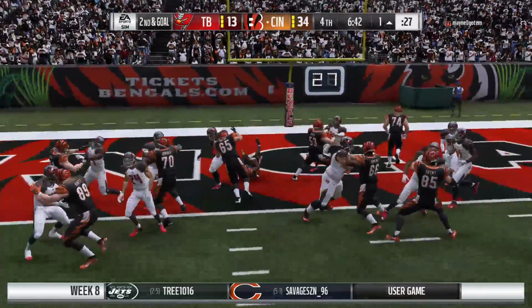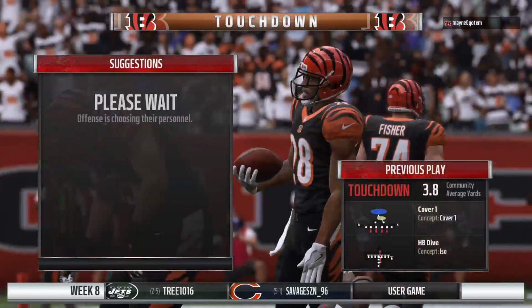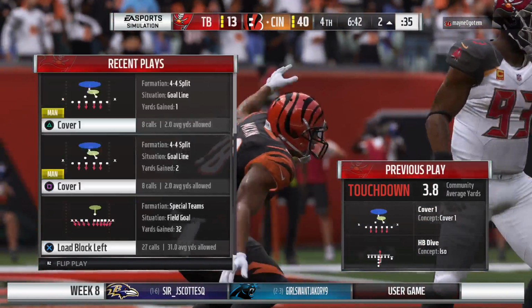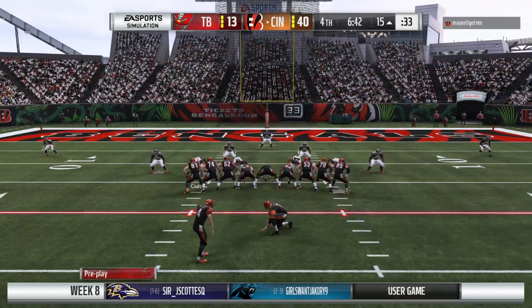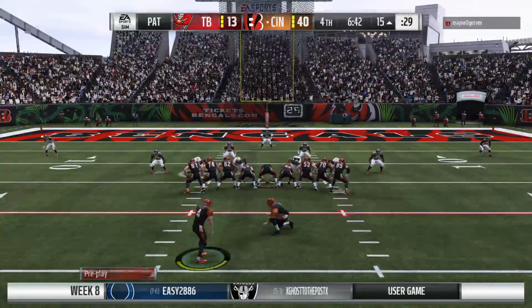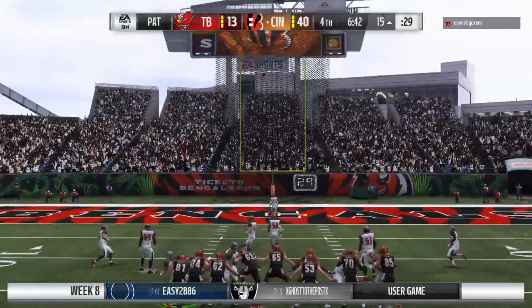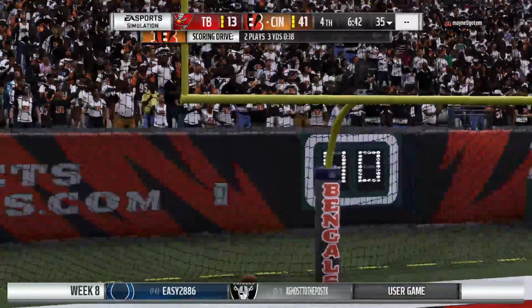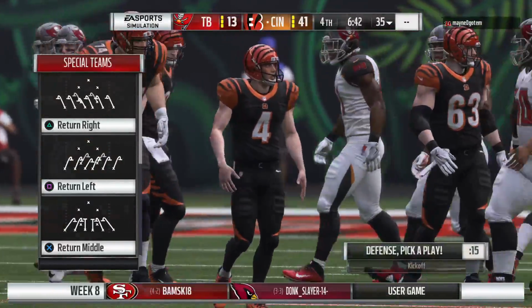Here's a run with Mixon. And he takes it into the end zone. Touchdown, Bengals. A great effort there. Taking it in from a yard out. And the Bengals use the short field to their advantage as they cash in for 6. Extra point up and good by Bullock. And that'll increase their lead to 28.